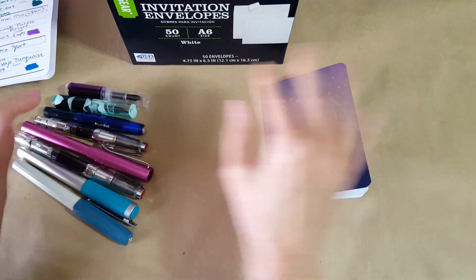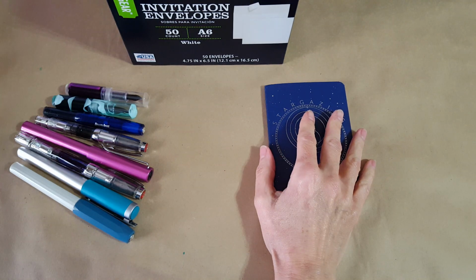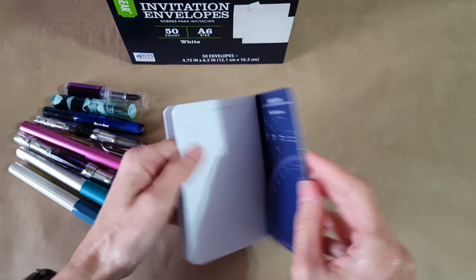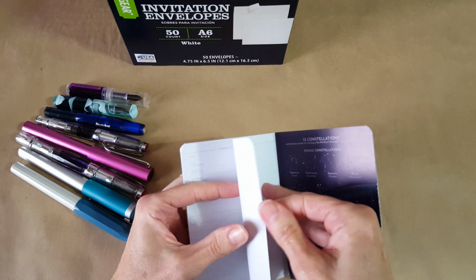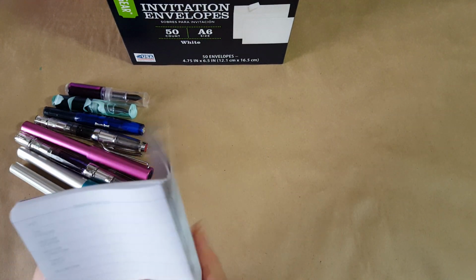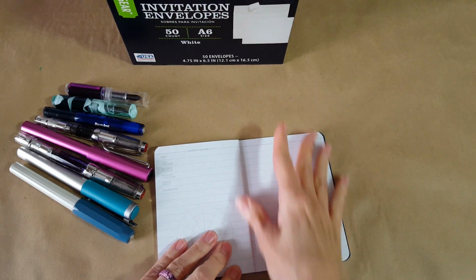I didn't ink these up to test this paper, so it's really going to get the reality test here. What I like to do is go to the back, and I'll devote a whole page to that. But this paper does feel nice. I just have no idea how it's going to stand up.